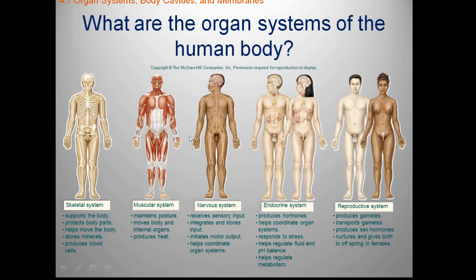The muscular system, that's how we move, how we stay upright. It also is going to be important in regulating our body temperature and keeping us warm. The nervous system, that's where we get sensory information. It's how we interpret the sensory information, how we move. The nervous system kind of controls everything.